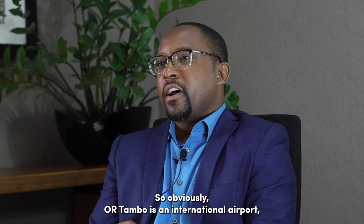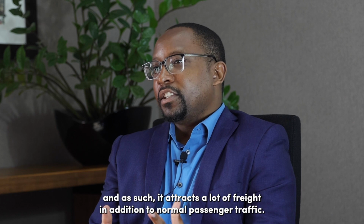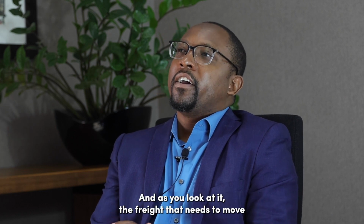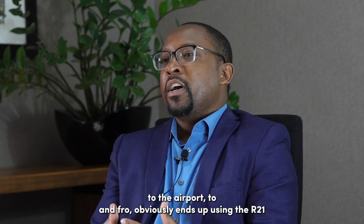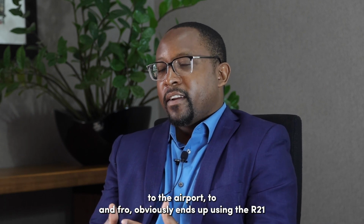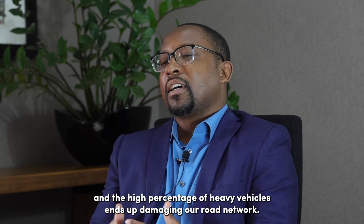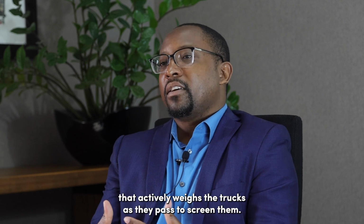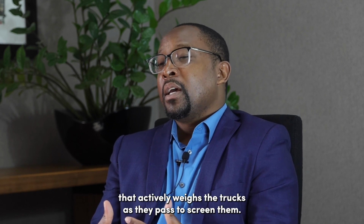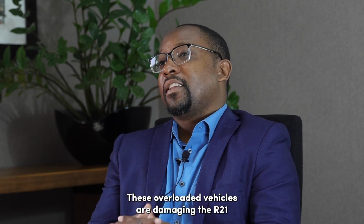So obviously, OR Tambo is an international airport, and as such, it attracts a lot of freight in addition to normal passenger traffic. The freight that needs to move to and fro from the airport ends up using the R21, and the high percentage of heavy vehicles ends up damaging our road network. We do not have a weighbridge currently there that actively weighs the trucks as they pass to screen them. So every now and then we've got overloaded vehicles traveling on that road. These overloaded vehicles are damaging the R21.